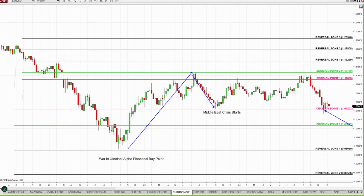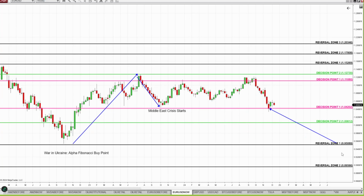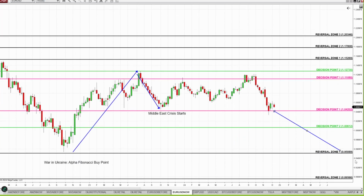Euro skyrocketed until 127. Middle East crisis starts, Euro at critical key brick wall 104. Euro testing this level now. Response on Euro at this level will define Euro for years to come. This level is out, this level to follow. This level is next. This is critical key event on Euro. And you are very well prepared months in advance. Again and again and again, how to trade this? You must know Alpha Fibonacci rules.